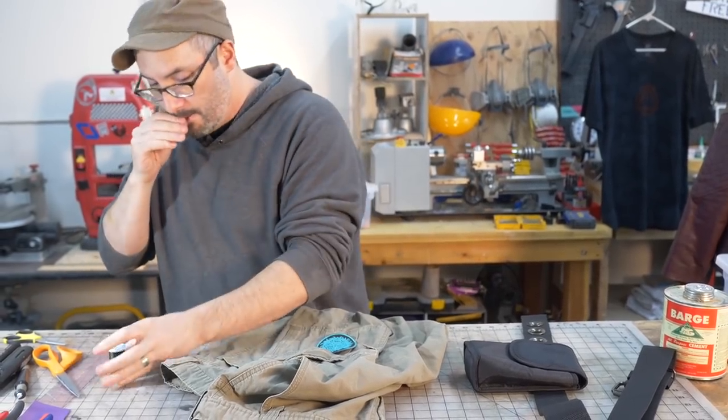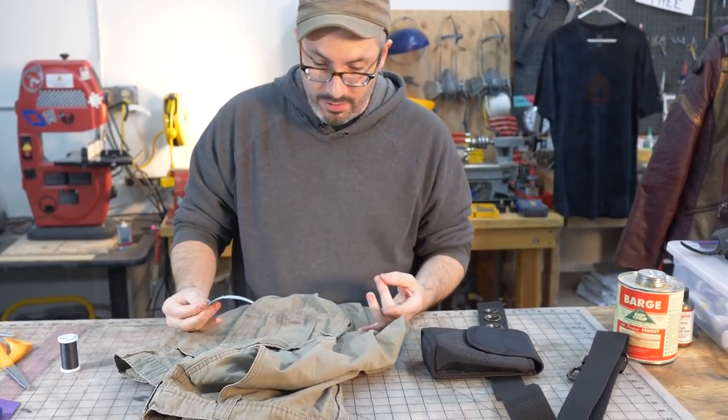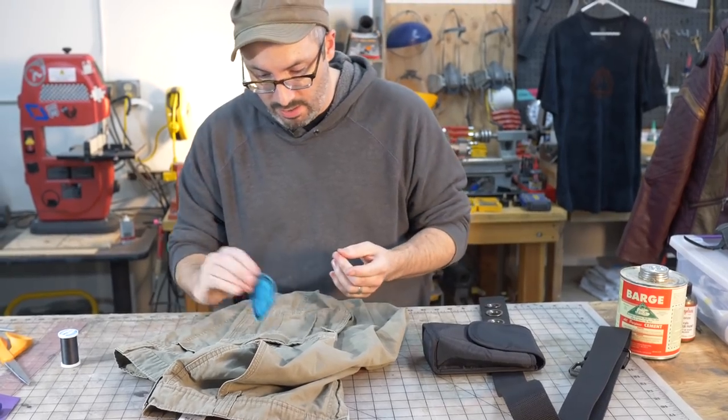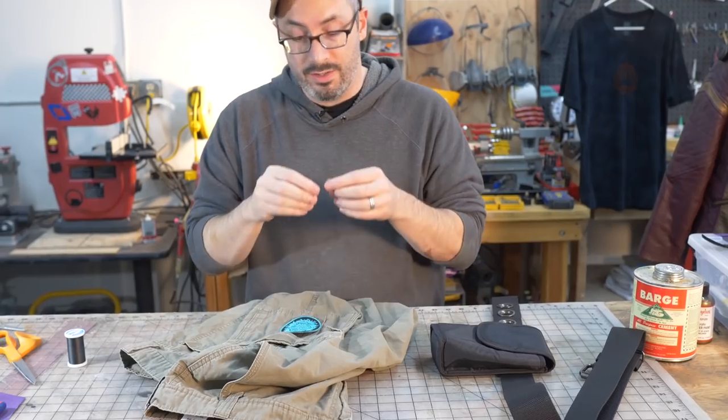One of the last bits of detail. I've got my pants here. These are from a thrift store, and they're already kind of pre-weathered, which is nice. They look really good. I got a patch I wanna throw on there just to make it look more interesting.